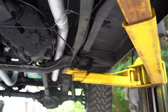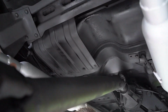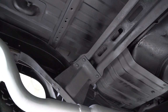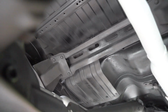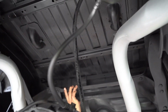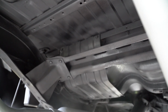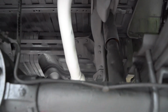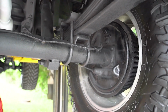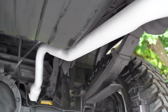Moving further back, you can see the underneath, which would be the back seat area and cargo area of the vehicle. You can see that's nice and solid. There's no holes up there, no rust up there. Again, another cross member here going from the rear support there of the rear frame rails. Drum brakes in the rear. Leaf springs look to be in good shape, both sides, driver's side and passenger side.